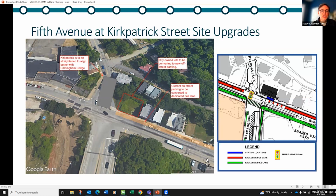Currently, it is just a grassy lot with some landscaping provided by the Western Pennsylvania Conservancy. There is a gravel pathway that PRT buses actually use, such as in the case of yesterday when the marathon was running, that they used to divert buses up Kirkpatrick.